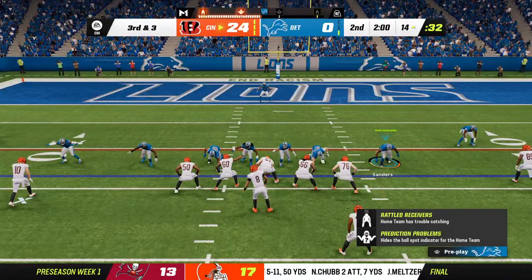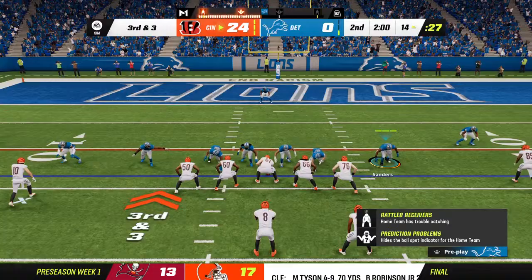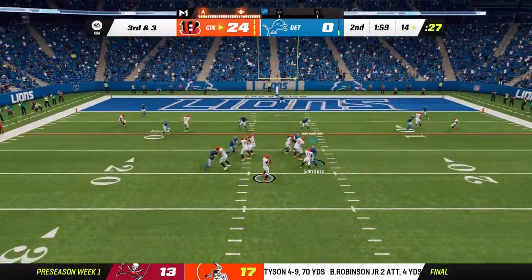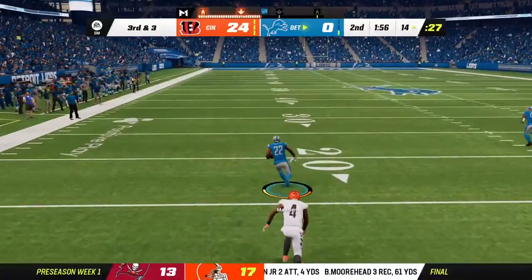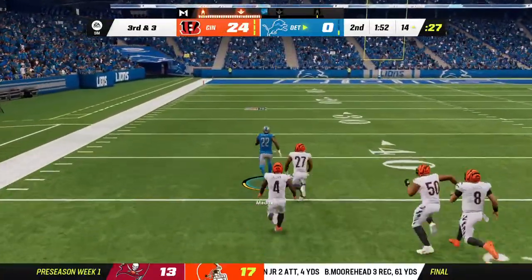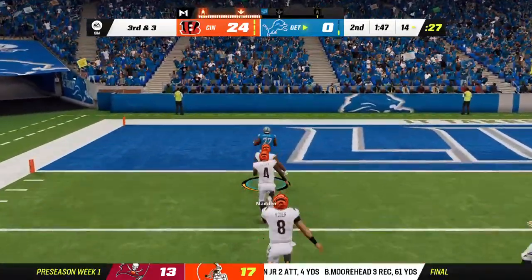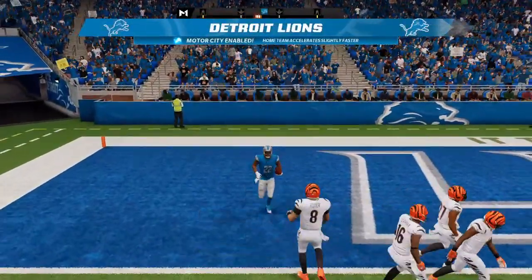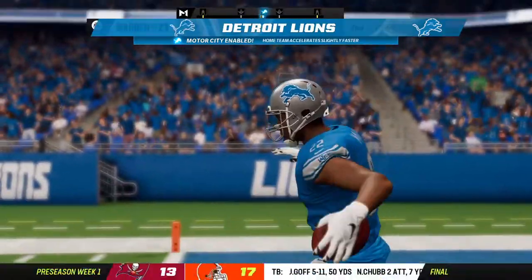And the Lions going with an extra DB here on 3rd down. Back to throw here. Looking for Baldwin, intercepted. And he's free going down the left side. It's a foot race. The 20. And he will bring it back. An interception return for the Lions touchdown.